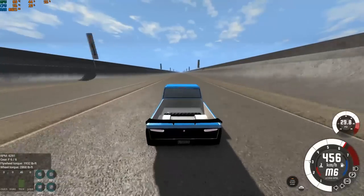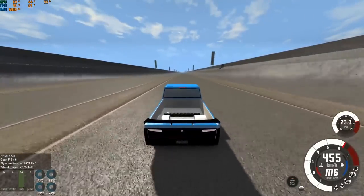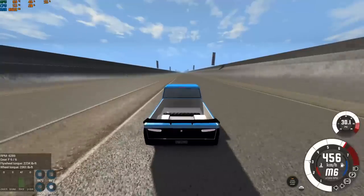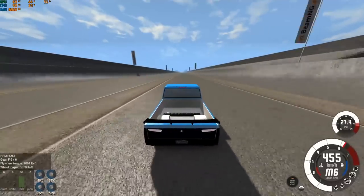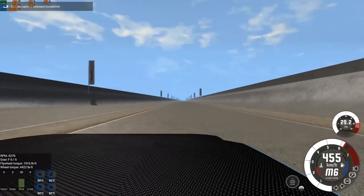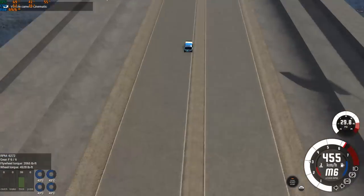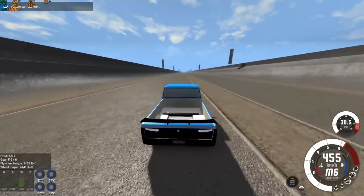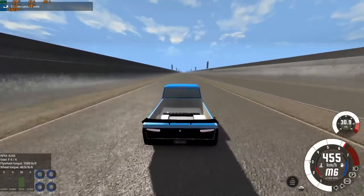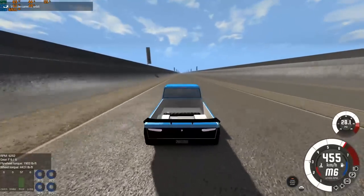So 457.56, same as Automation game. Wow. Oh, look at the camera. So the camera doesn't work on these speeds. Wow, you can only drive like this. Any other camera, it won't work.